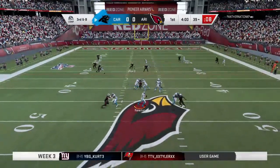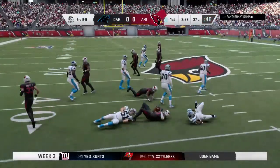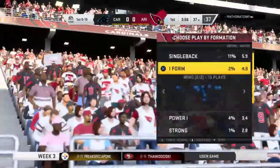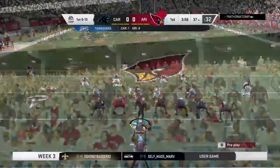Throwing on 3rd down, Newton. Into double coverage, and it's intercepted. Picked up by the former first-rounder, Jimmy Ward. And he's going to take this one back to the 37-yard line. Not a good omen there. His first throw of the afternoon intercepted.